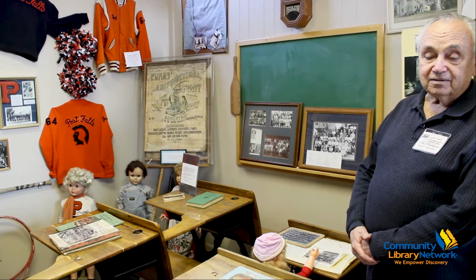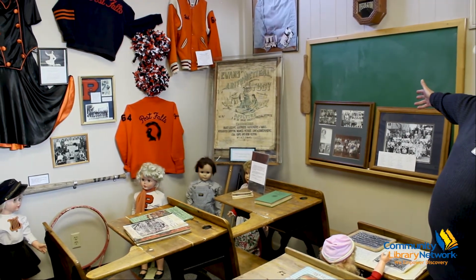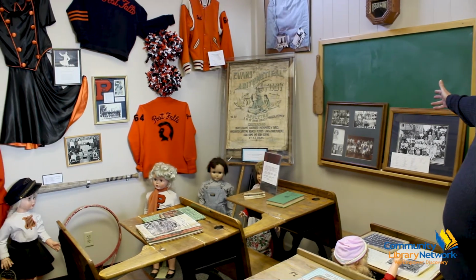One of the kids' favorite rooms in this museum is the classroom. And what makes this classroom stand out to them is it's so different from anything that they have in school today. For instance, we have a blackboard. They don't have blackboards anymore, they got computers.